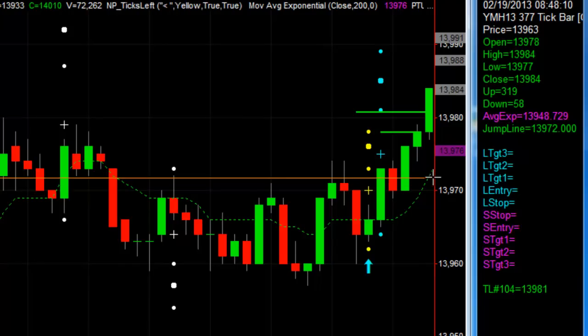And then I have a risk-free trade. So if it comes down and stops out, no big deal. I cover my costs. But I have the chance to pick up a nice gain with very low risk. So, as a poker player, and I have fun playing poker with my buddies on the weekends, we call this pot odds, right? You got low risk and the chance to hit a big pot.